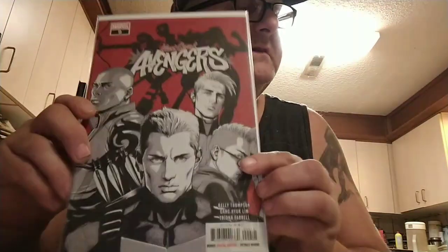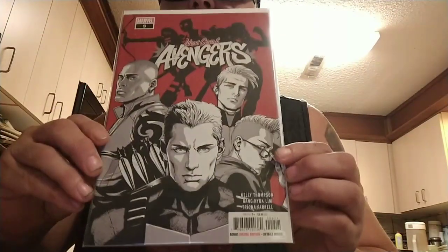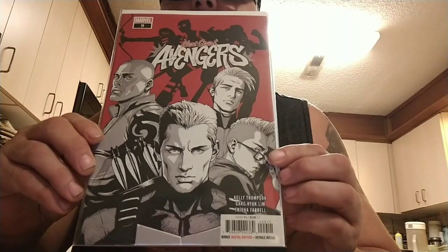West Coast Avengers number 9. Okay, so this, he says, is the first appearance of Alloy. I don't know who Alloy is. Maybe you do. Smack me around in the comments. You don't know who Alloy is? What's wrong with you?